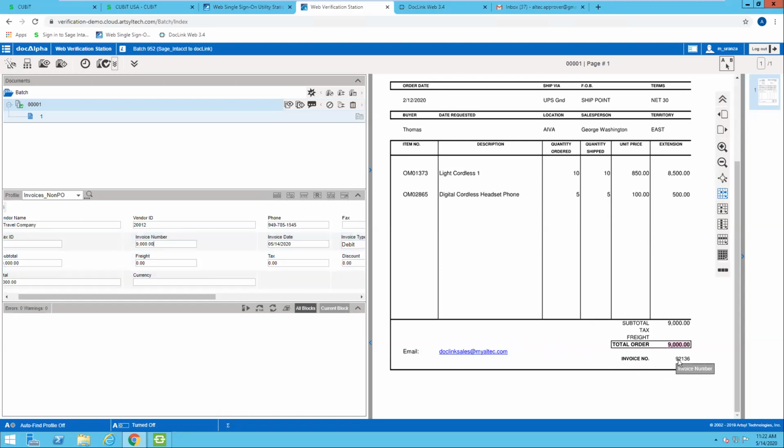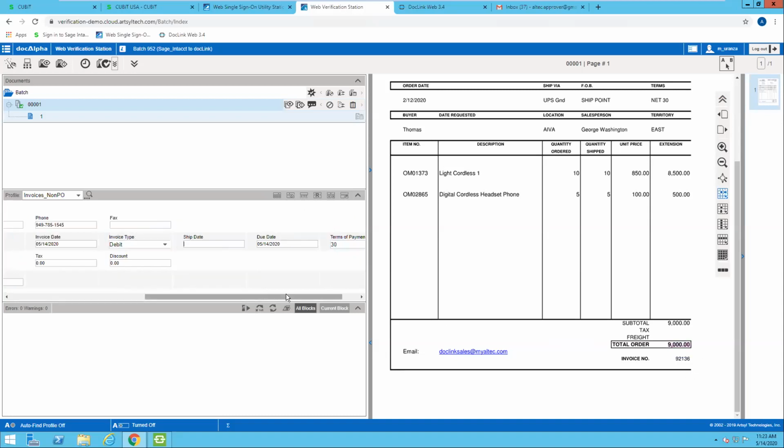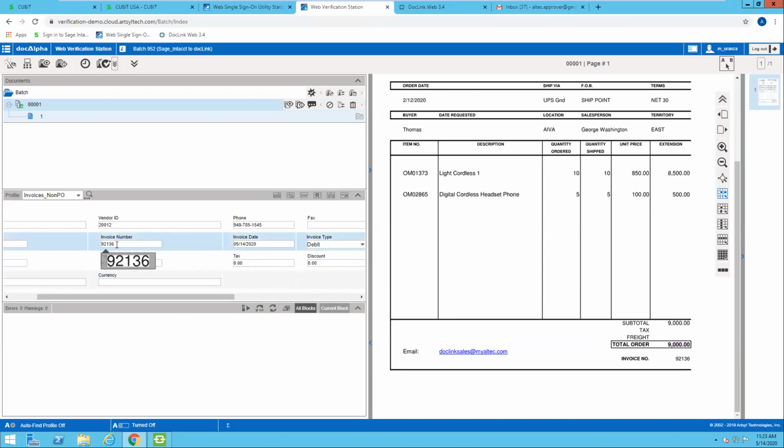Again, going right back to the correct invoice number, all I need to do is point and click on that piece of information, and that's all it takes. And now my invoice number has been updated to the correct invoice number, as you can see. So that's the idea behind OCR.